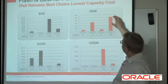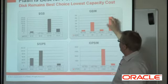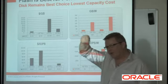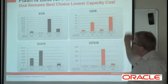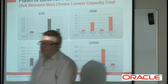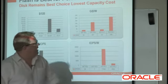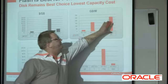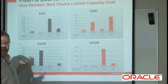And look at how many gigabytes per watt, as opposed to this. When I'm talking about the spinning disks, you can see the power savings are quite considerable when you engage flash. So when somebody says it's too expensive, remember these slides.